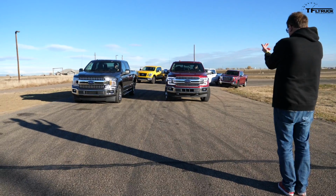Let's take the 2 Fords and race them first to see which represents the Fords. Okay, and then the 2 Rams, right? And then the GMC takes on the Nissan. And then the winners of each race together. That sounds good. All right, so who gets to drive what truck? EcoBoost. All right, EcoBoost versus Coyote. Let's go, boys. Coyote is gonna do great.